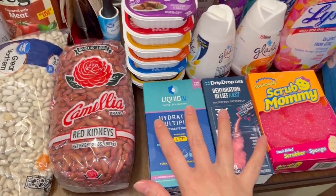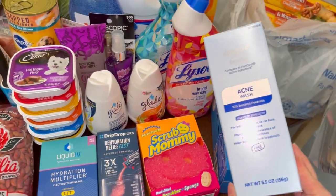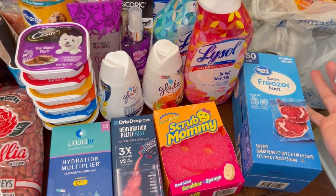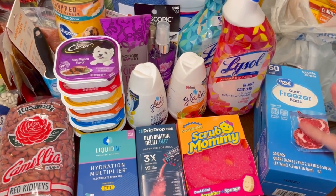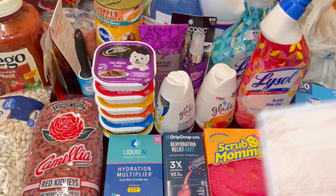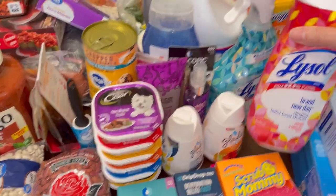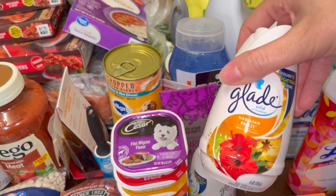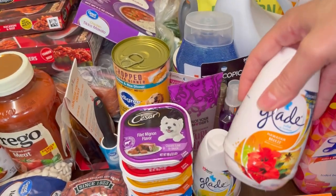Okay, so that's what I got. A Scrub Mommy for the kitchen. Just some face wash right here. Got that, some freezer bags because I want to go to Sam's Club, buy big packs of meat, and put it in smaller little bags and freeze it, so I just have a small portion when I want to eat something that my daughter doesn't want to eat or vice versa, you know.